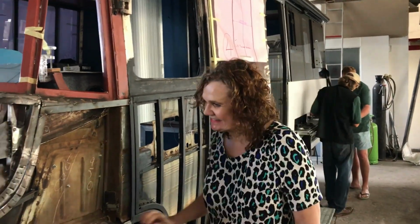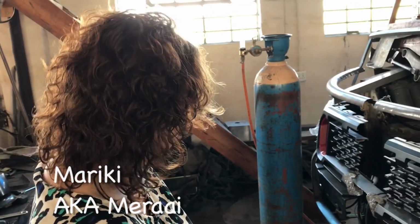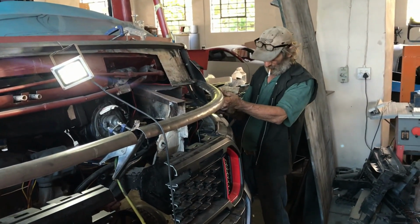Everything you see here would not be possible were it not for the massive commitment from Mariki, my soulmate and Meraai's namesake. Every time Mariki sees Meraai, she falls further in love with her. What do you think of Meraai's nose job? Not bad, she's going to have a very sexy nose. Nice. But the overall look, I mean, it's looking amazing. Now I can really imagine what it's going to look like. And every time I come now, there's such huge progress. It's wow, nice work to Chris and Bram and the guys. Hopefully, when we next meet up, Meraai will be boasting skin on her new nose.